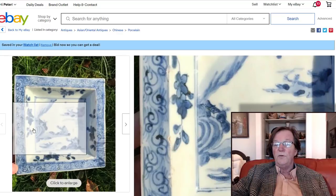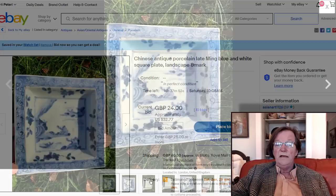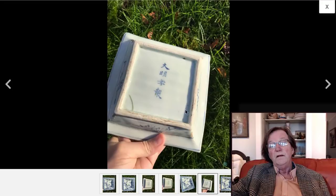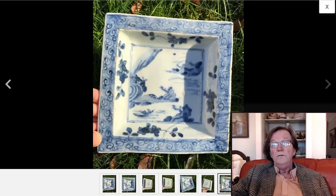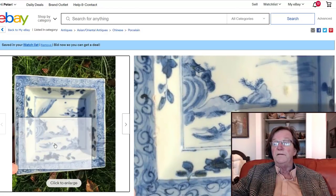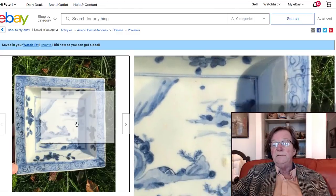Is this nice little square Ming Dynasty, it looks like, or Ming mark. Let's take a look at this. Looks like a late Ming sweetmeat or early Qing sweetmeat tray. He has it as late Ming blue and white. I think it's more likely Qing, from what I'm seeing, the way this is done. But late Ming or Qing, he seems to feel it's Asian art.